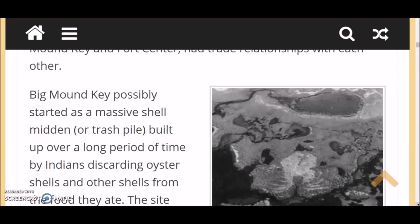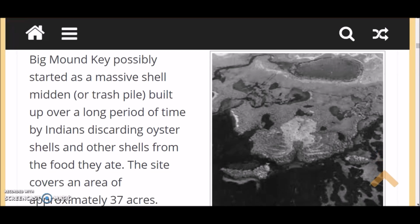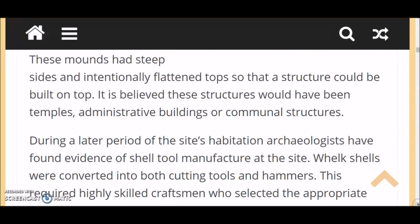It says Big Mound Key possibly started as a massive shell midden or trash pile built up over a long period of time by Indians discarding oyster shells and other shells from the food they ate. The site covers an area of approximately 37 acres. Later, several mounds were built within the midden that rise over 18 feet tall. These mounds had steep sides and intentionally flattened tops so the structure could be built on top. It is believed these structures would have been temples, administrative buildings, or communal structures.